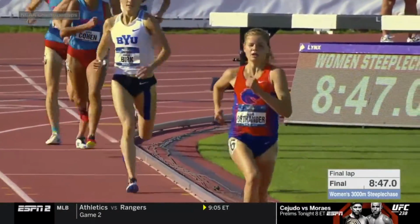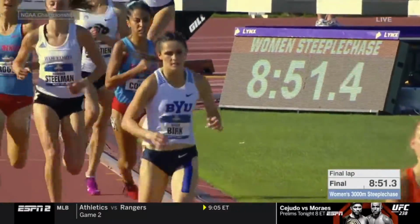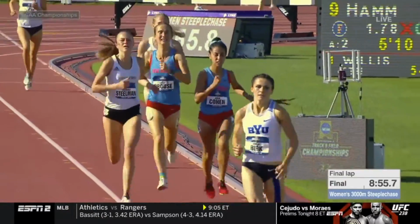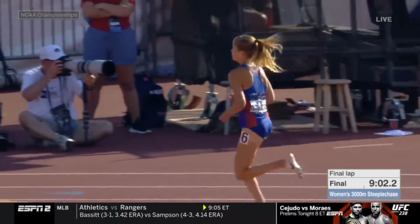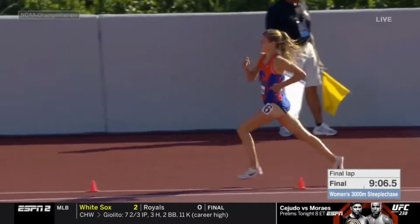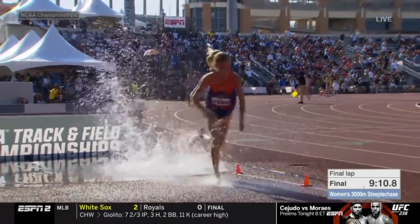And if you look at the stride pattern of Burke and then the rest of the chase pack that is led by Cohen, there's not a lot of turnover happening except for Steelman of Wofford. And Allie Ostrander right here is where she is starting to pick up her pace in this very last water jump. Just has 2 obstacles remaining and a 20-meter plus lead. Last time over the water jump for the Boise State junior. And clean.